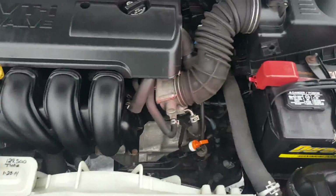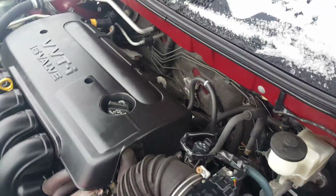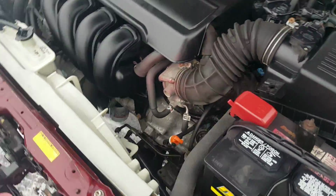So there's no service engine lights on or ABS lights. I'll show you in a second on the dash. Did pass safety inspection.